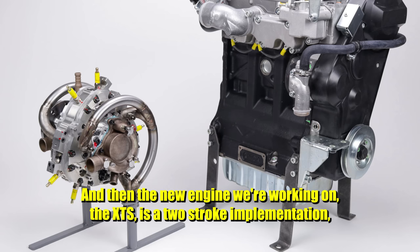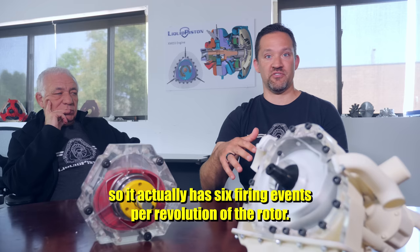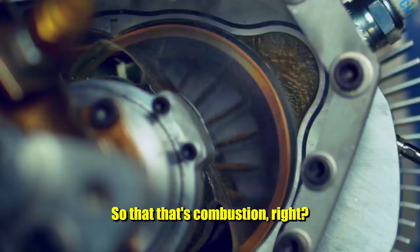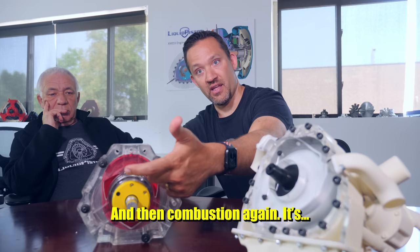And then the new engine we're working on, the XTS, is a two-stroke implementation. So it actually has six firing events per revolution of the rotor. How do you do that? Both sides of the rotor do combustion. At the same time? Out of phase, but so that's combustion, and then combustion again. On the four stroke, this is doing intake and exhaust. On the two stroke, this is doing combustion.